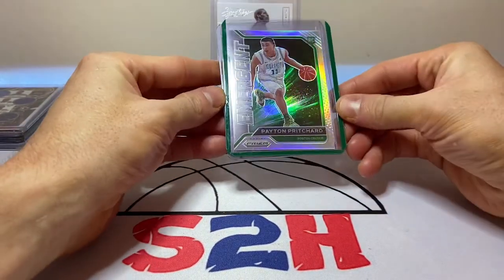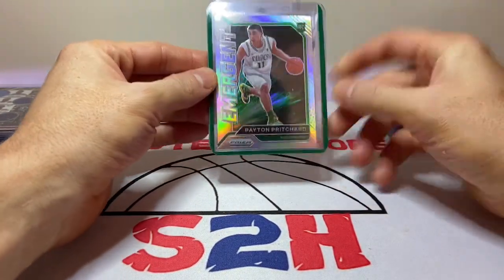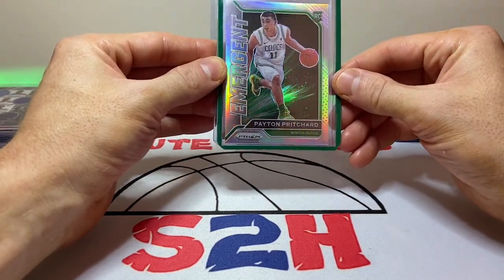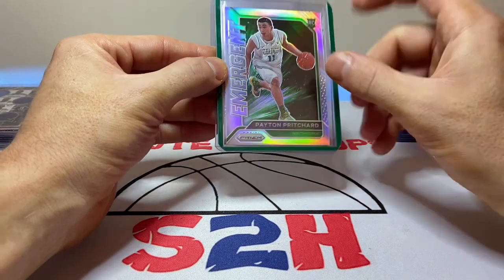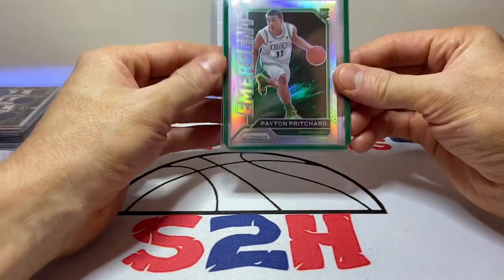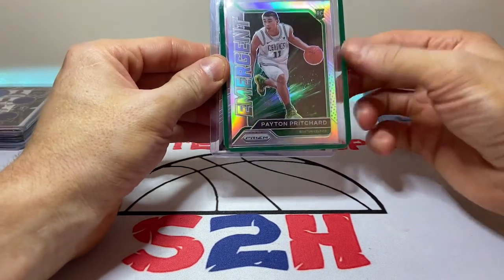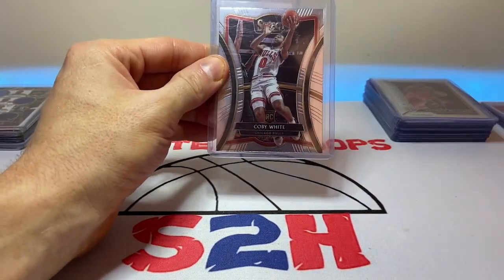This Peyton Pritchard Silver Prism Emergent. I really think this kid's going to be pretty good. I think he's going to end up being the Celtics starter this year. We'll see how that goes. But he's been showing out during the summer, so I definitely like the potential that the kid has for sure. And the Silver Prism Emergent, I think I got this for $2 also.